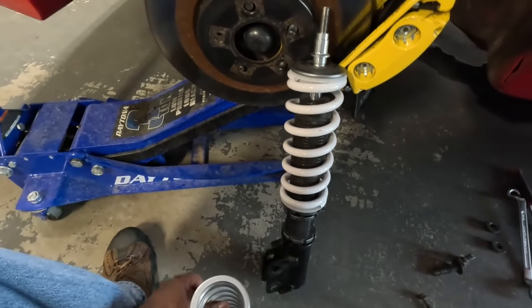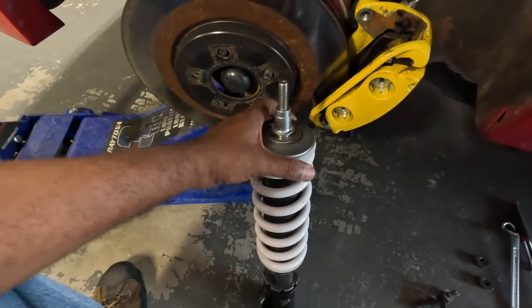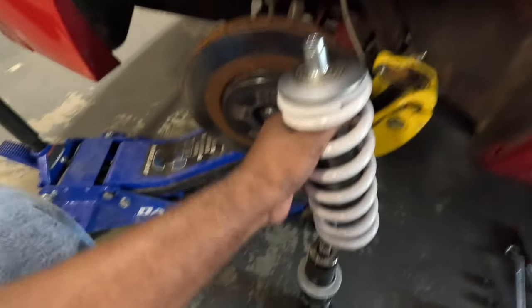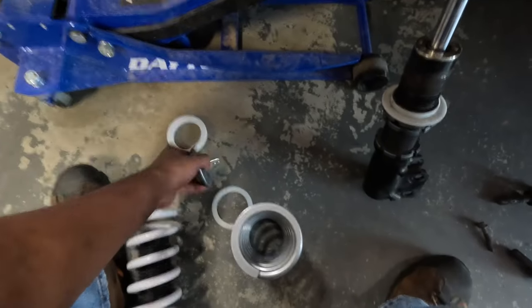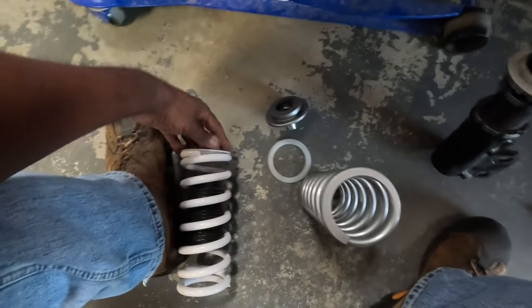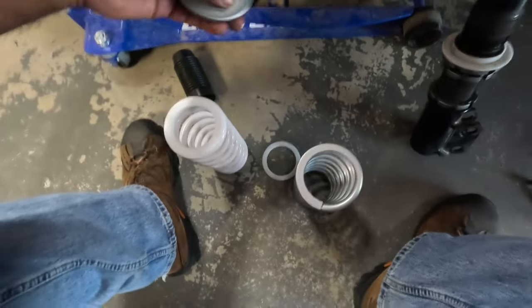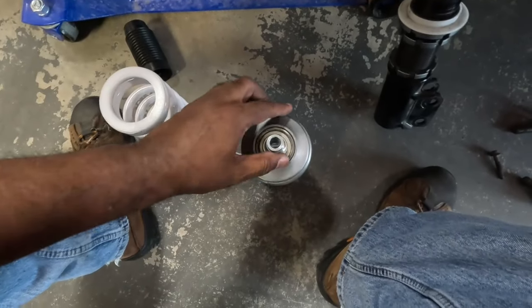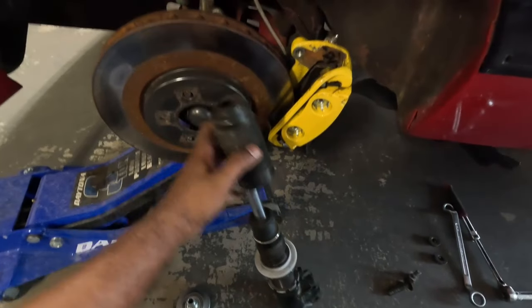So what we gotta do is take this top portion off. Let me see if I can do this with one hand. I don't think so. Well, I'll just take it off like that. Yeah, that's everything. All right. That's the top part that goes inside of the spring. And they are the same size, so that shouldn't be an issue, because that's just gonna drop right onto that, and put all this stuff right here back together.